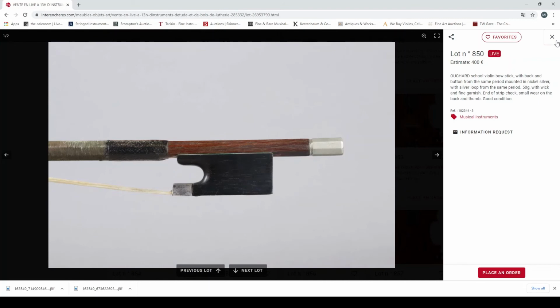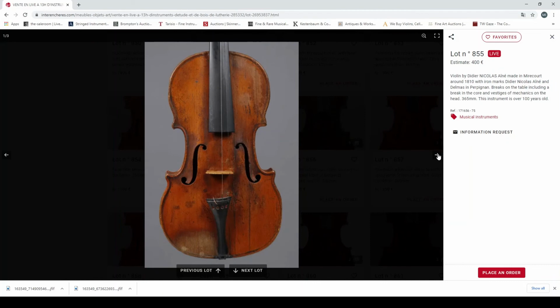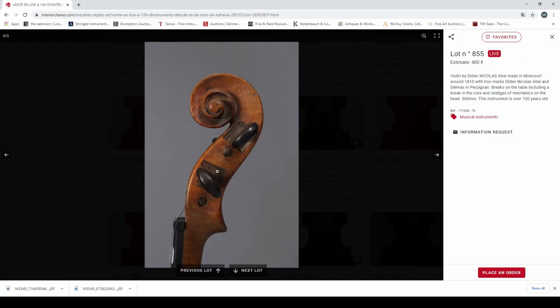20th century miracle, Didier Nicholas, around 1810. Okay, yeah. And it's had some mechanical tuners fitted, and then, yeah, there you go, mechanics on the head. That's a shame, isn't it? That's quite a nice colour varnish.